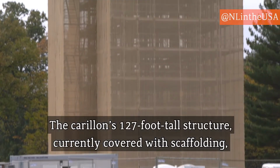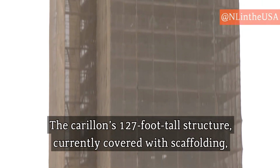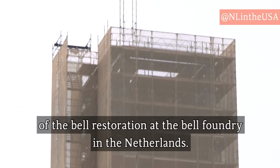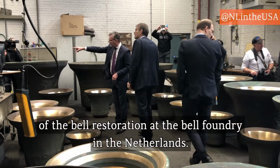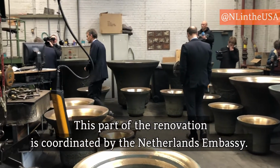The Carillon's 127-foot tall structure, currently covered with scaffolding, is being renovated as well. Back in February, I inspected the progress of the bell restoration at the Bell Foundry in the Netherlands. This part of the renovation is coordinated by the Netherlands Embassy.